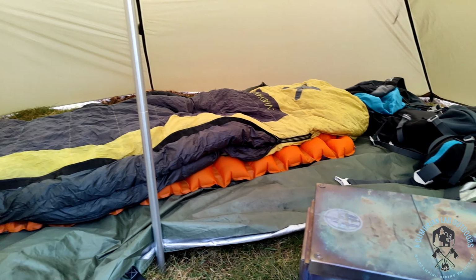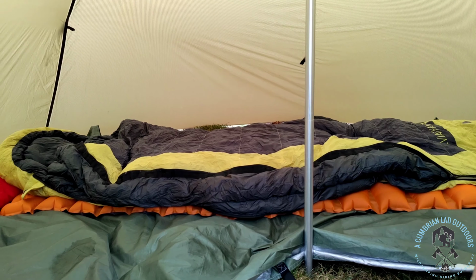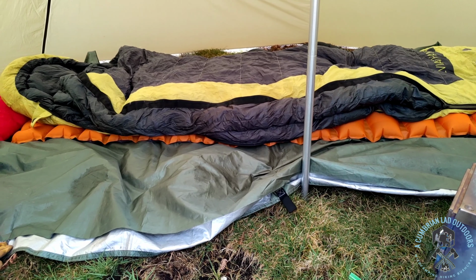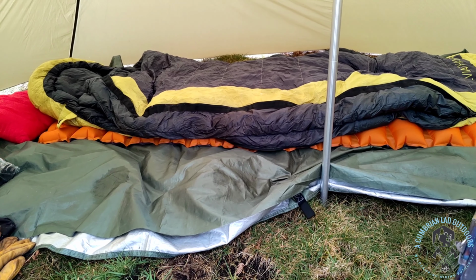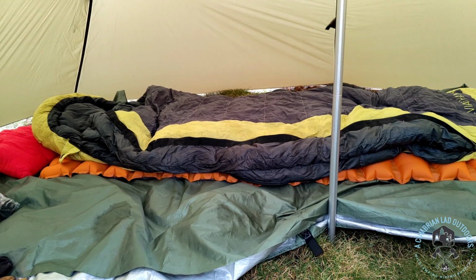I didn't bother bringing the inner with me as it's winter time. We've got no flies and it massively increases the access to behind the stove inside the tent, and gives me a lot more room in general. So I much prefer this setup in winter. As you can see, I've got the climate insulated static V sleeping mat, the OAX Leviathan EV900 sleeping bag and my cheap pillow.